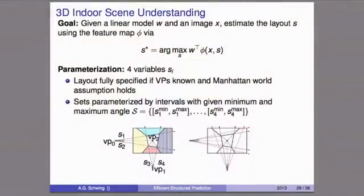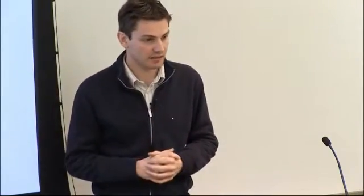And what we want to do now is, given a linear model W. In this part, I'm going to assume someone did the training for me, and I'm given this linear model W. Given this linear model W and some image X, how can we estimate the layout using a feature map phi, where this feature map was, again, this counting of how much yellow, how much green, and so on was within the image cues. The parameterization we're going to use, again, consists of those 4 variables, because this is a fairly structured configuration that allows us to do exactly what we want it to do.